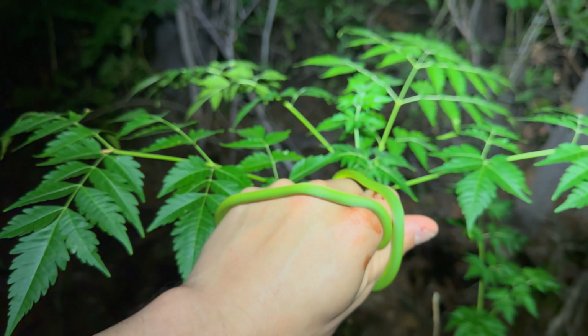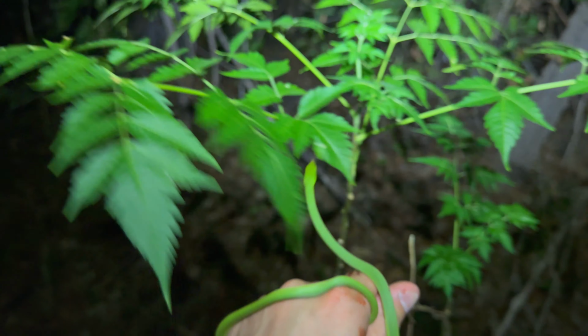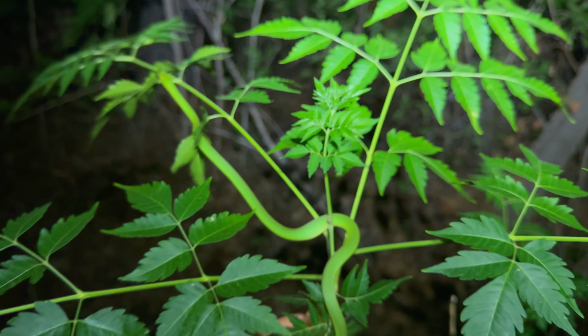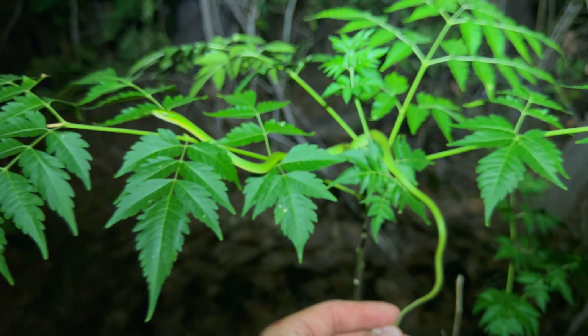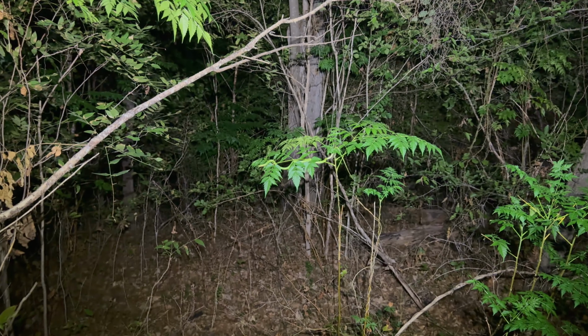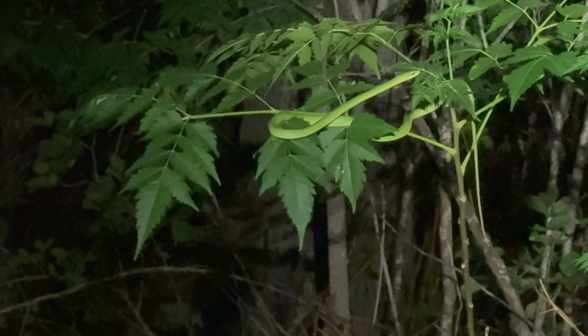Put this one back right here where we found it. Come on, here, just get right back in your tree. It's actually the first one I've seen in this sort of foliage, I believe. Buddy, don't fall. I don't want you to fall. Okay, I think you're good now. Gonna leave you there. Don't you fall. Don't do it. Just stay there. Okay, I'm leaving you.